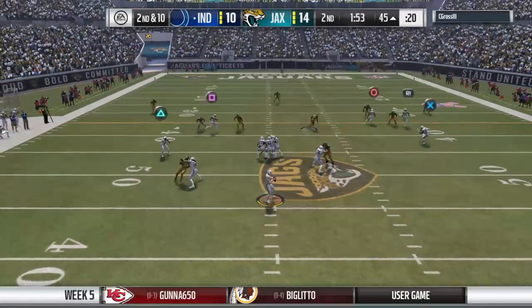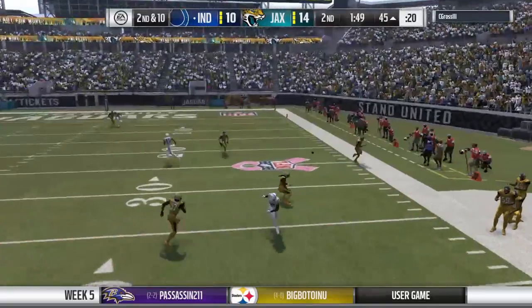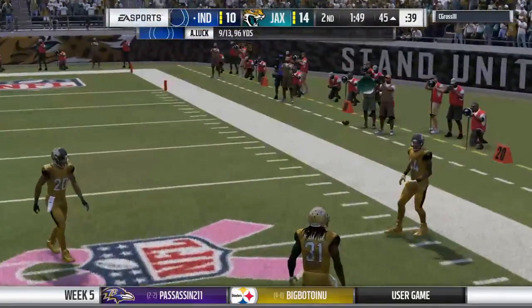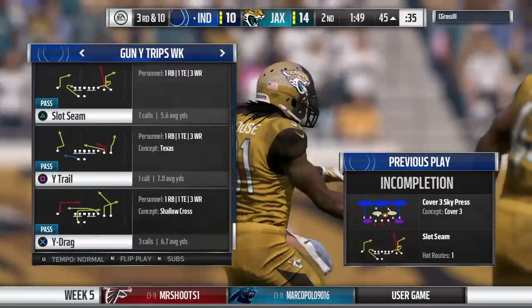Back to the air. Luck on second down. Surveying the field. Eluding the pressure right. And his throw's going to be incomplete. Antonio Brown, the intended receiver. And it's third down.